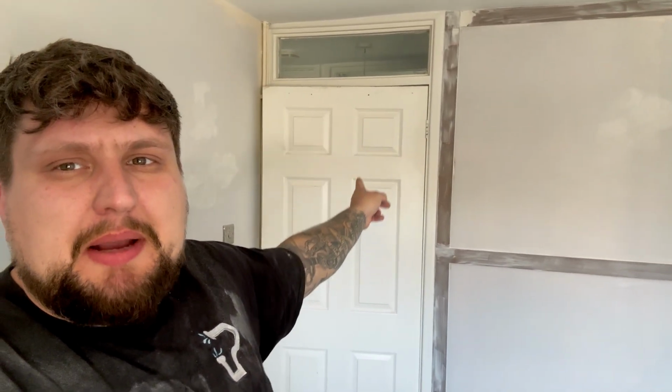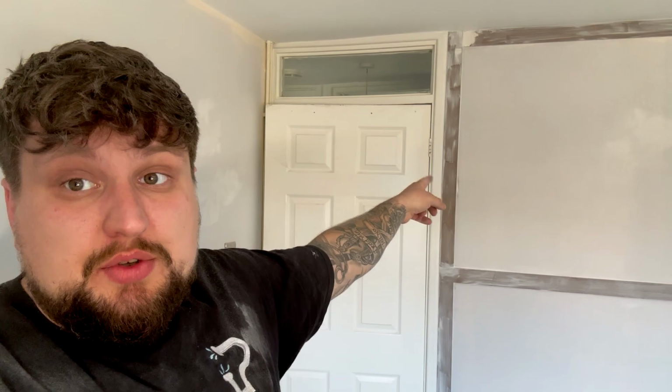Only on those two walls, and then these two walls are going to be a different colour. So these are going to be light colour, and then that's going to be a dark grey colour, right? That closet is going to get painted the same colour, so it'll all blend in. And I'm thinking about painting that door and the door frame the same colour as well. So I've got to do that.